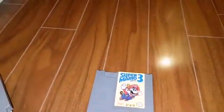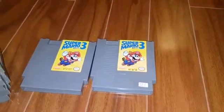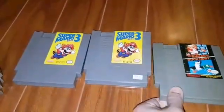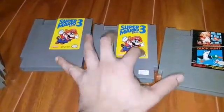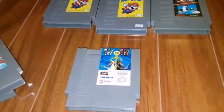So the first game I got was Mario 3. This is all for the NES. Another Mario 3. Mario Duck Hunt. So these I already have, but these will be going into the collection. Spy vs. Spy.